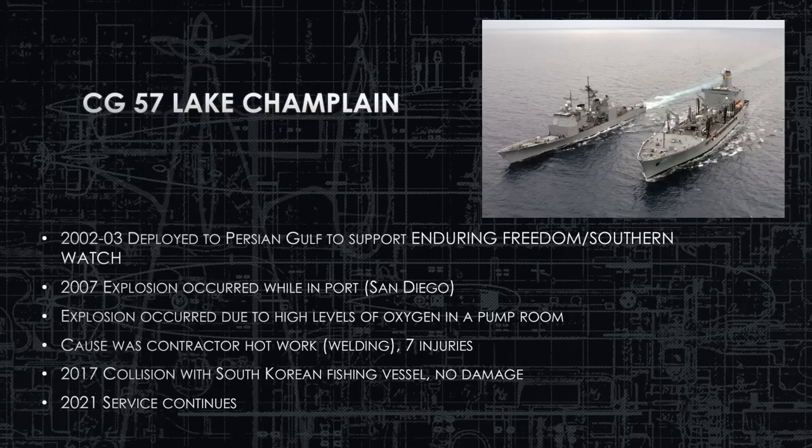And in 2021, her service continues. Eventually, all these Ticonderogas will be decommissioned, but she is not on the chopping block as of the time of this recording.